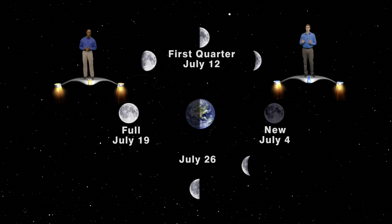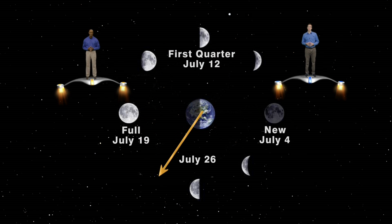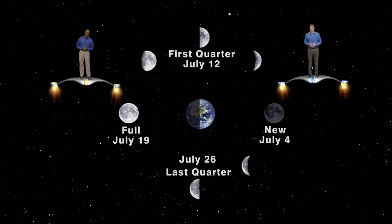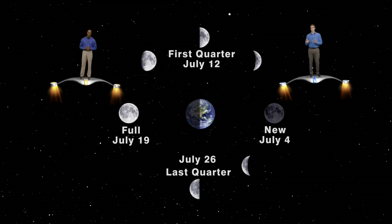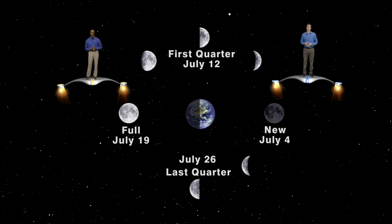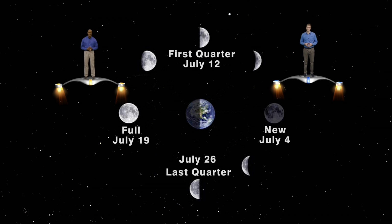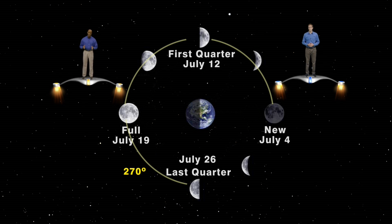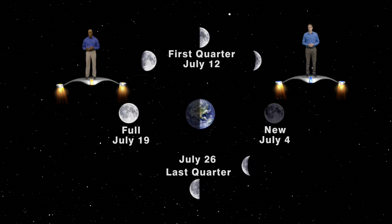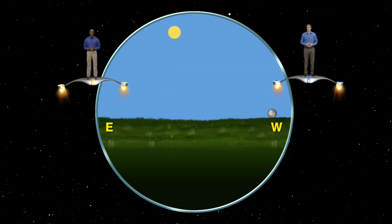On July 26th, it will have been a week since the full moon, which is now 3 weeks after the new moon. The moon has traveled 3/4 of the way around the Earth, so we call this phase last quarter. We again see half of the daylit side and half of the nighttime side, but reversed from what we saw at first quarter on July 12th. The moon is also visible in the early morning instead of the early evening. In this configuration, the moon is now 270 degrees east of the sun, or less confusingly, 90 degrees west of the sun. So when the sun is at its highest point in the sky at noon, the moon will be setting on the western horizon.